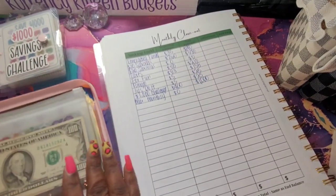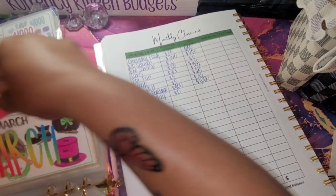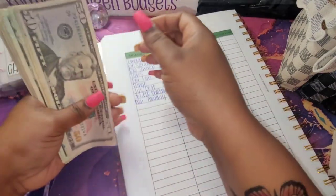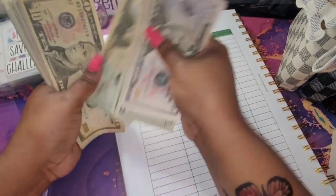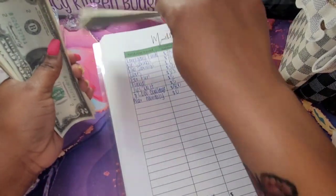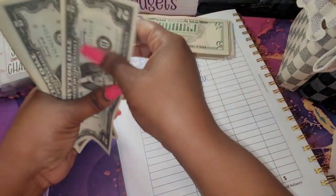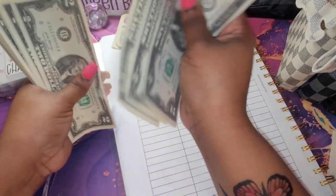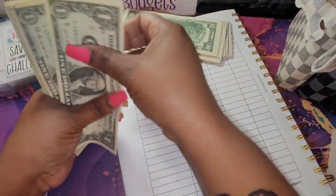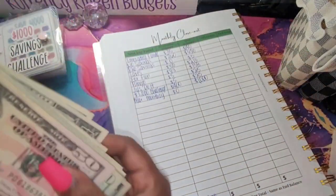And then for my March monthly savings challenge, let's see what we have here. Okay, for March we have 50, 70, 90, 110, 130, 150, 40, 45, 50, 55, 60, 65, 70, 75. That's 175. Then 77, 79, 81, 83, 85, 87, 89, 91, 93, 95, 96, 97, 98, 99, 200, 1, 2, 3, and 4. I feel like I counted that wrong, but I'm gonna go back and count it.